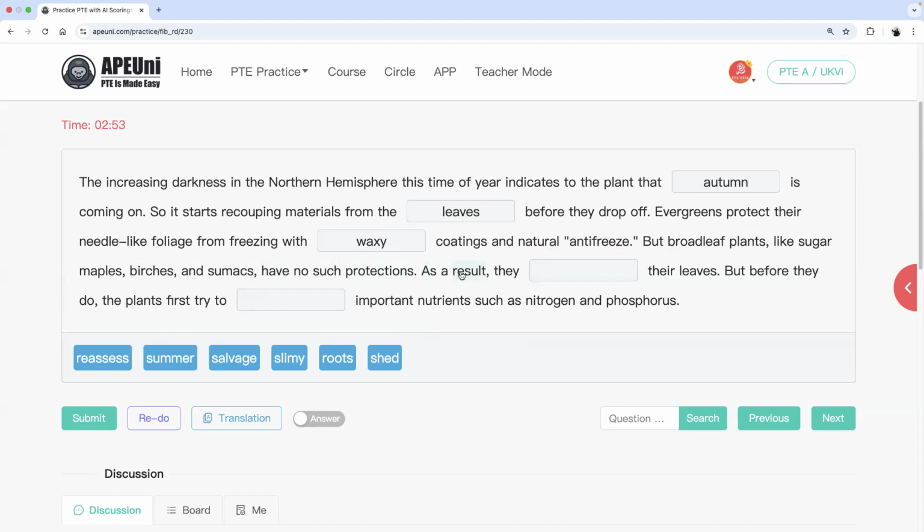As a result, they dash their leaves. So what happens to leaves? They shed, because we are talking about a process of autumn. So we'll say they shed their leaves. But before they do, the plants first try to dash important nutrients such as nitrogen and phosphorus. So again, you see this phenomenon is very popularly asked in your exam.